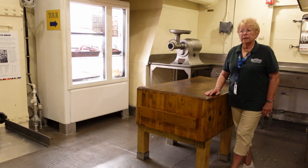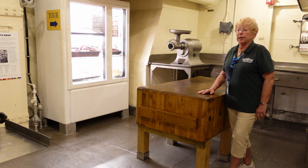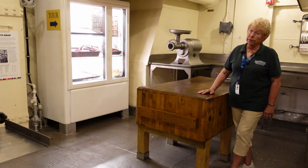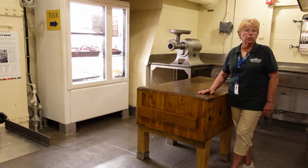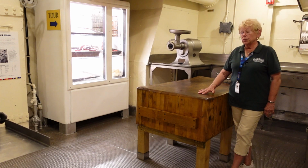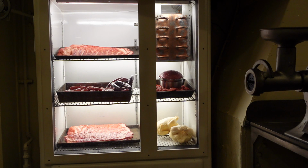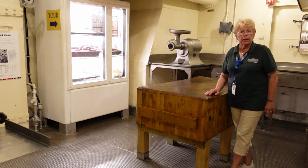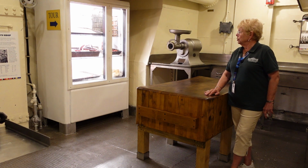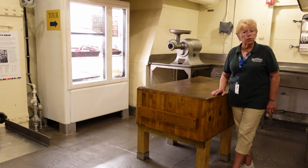In closing, I'd like to mention a couple things about the refrigerator and our beloved butcher block. It pays to have a volunteer that lives in the neighborhood that's very good at woodworking, and to be married to another one who's a volunteer who is into construction and woodworking. This refrigerator obviously didn't have these kind of doors when we first came on board. So no one could see into it. And we wanted to show the variety of things that they offered the servicemen. So my husband and my neighbor, Bob Bates and Leo Spencer, they took the doors off, constructed a new frame for it, and put in the plexiglass so that you can see it.